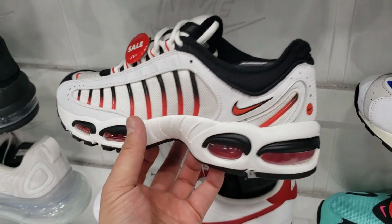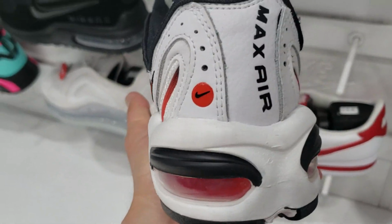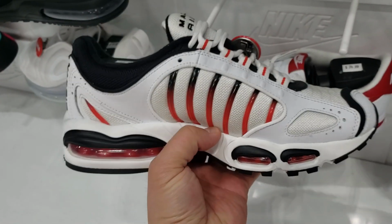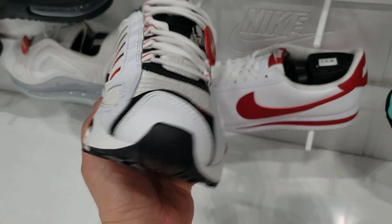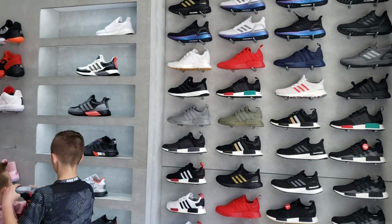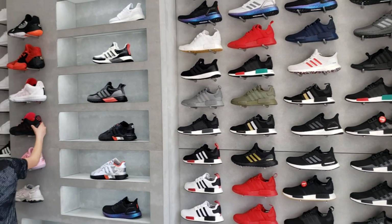And these, man, apparently nobody likes red because 70 bucks. And this is a smaller size. It's an 8.5, so they got plenty of sizes, man. That's crazy. $70 for some Tailwinds, man. That's a solid steal. No real steals in the Adidas section. So yeah, we're gonna wrap it up, you guys.